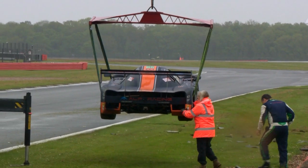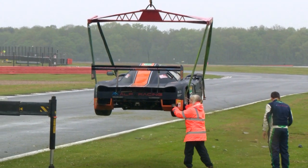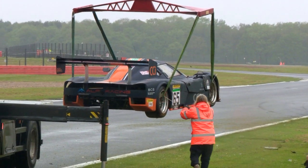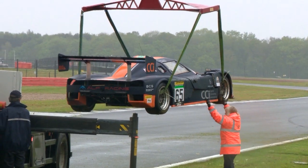There was a sad end to the day for the Alpine Sacre of Alan Purbrick, which had been running in the top 5. The driver was fine, but the car was out following an off-track excursion.